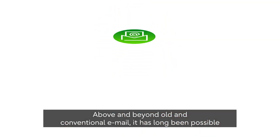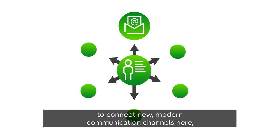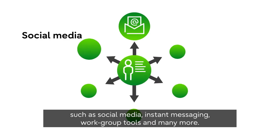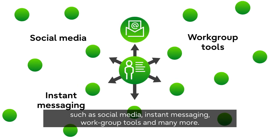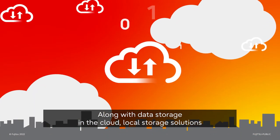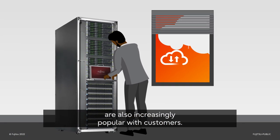Above and beyond old and conventional email, it has long been possible to connect new modern communication channels here, such as social media, instant messaging, workgroup tools, and many more. Along with data storage in the cloud, local storage solutions are also increasingly popular with customers.